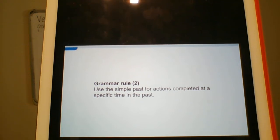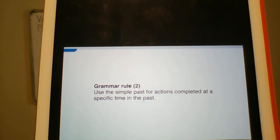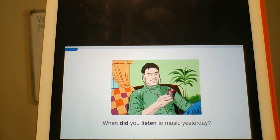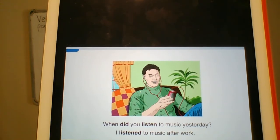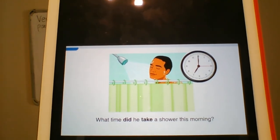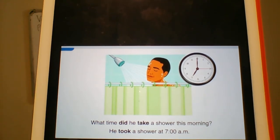Grammar Rule 2. Use the simple past for actions completed at a specific time in the past. When did you listen to music yesterday? I listen to music after work. What time did he take a shower this morning? He took a shower at 7 a.m.